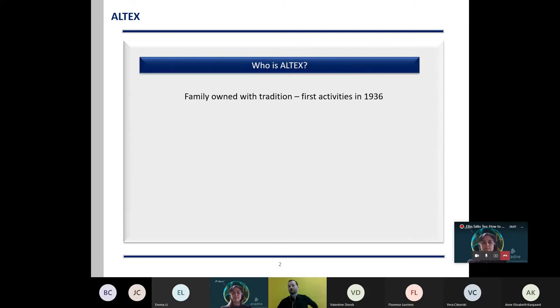Who's Altex? I will just give you a small introduction about Altex itself, because the main interesting thing for you will be the mechanical recycling. We are family owned with tradition. The first activities from the family Stiedemann, who are both still the owner, is in 1936. And they have this time founded a small company, and they were just trading some metal and clothes and so on. I mean, 1936, there was the war later and so on. So there were many waste on the streets and so on. And so they have collected it and tried to trade it a little bit.